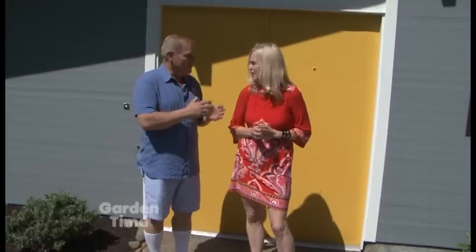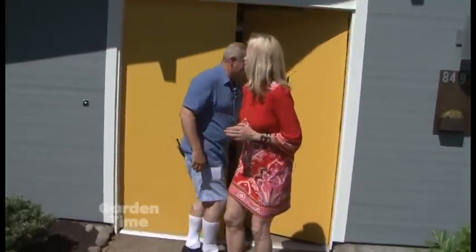Can make changes, can't they? Yeah. So what we're going to do is take a brief little tour of this now, and as we go in here, this is the front entrance, right?